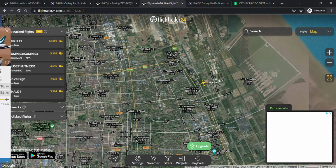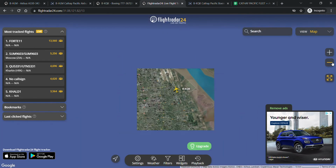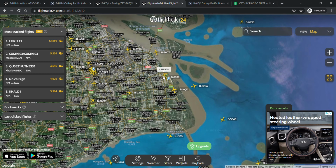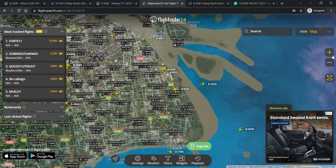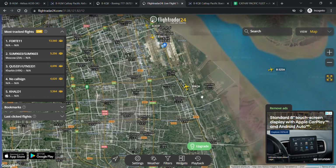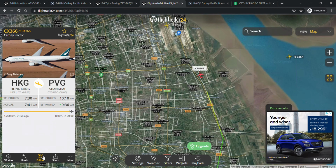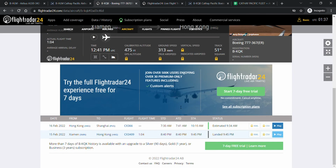Okay, I'm sure she is going to disappear from the radar. Will she? Seems like it. Yeah, she's going to disappear. Alright, we cannot see this aircraft actually physically touch the runway. So what we're going to do is just get straight into the info about this flight.